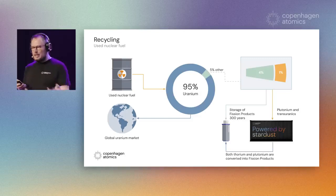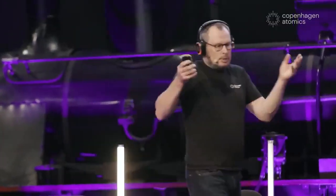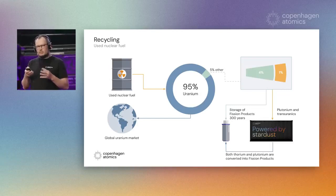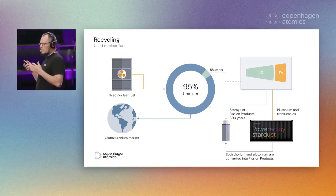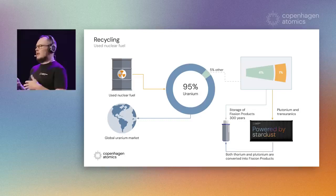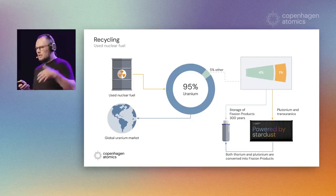The problem is that it's mixed with the last 5%, which is radioactive and a problem. So if you can separate those two, then you get basically natural uranium, and you could sell that uranium back to the uranium market. But in the past, it was not economically viable to make this separation. It is now, and this is why things are changing in these years. So what we can do with the last 5%, after it has been separated: those are two things. The fission products are radioactive, and they need to be stored safely for 300 years above ground. So not this very expensive deep geological storage, but you can store them above ground for 300 years.